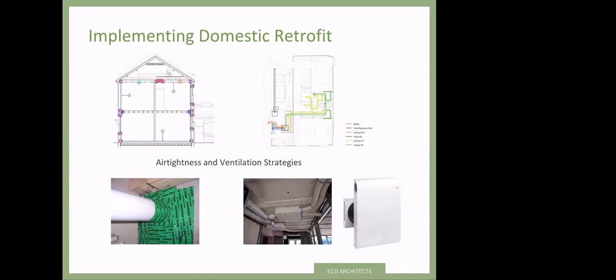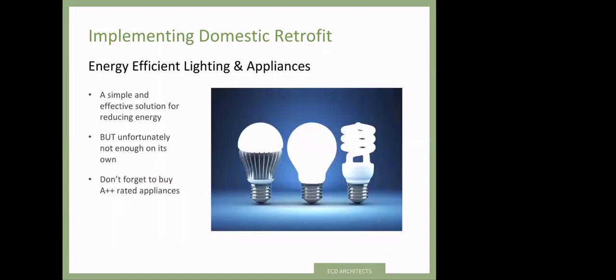And if you're significantly improving your air tightness, then you would want to have a proper ventilation system. The little image on the bottom right just shows that if you're in a one-bedroom small property, just a handful of rooms, then you may be able to get away with a single ventilator through a wall rather than a combined system. But you really need to take your advice from your retrofit coordinator and designer on that.